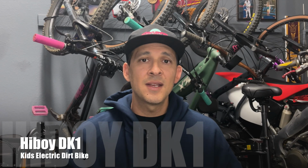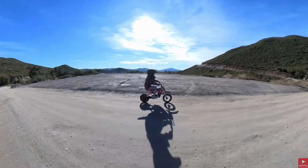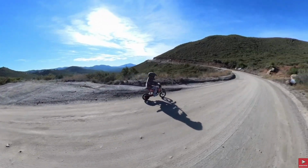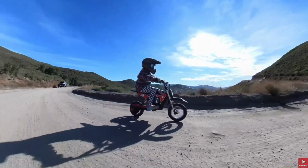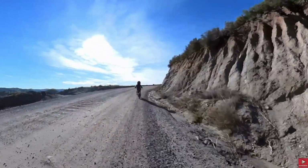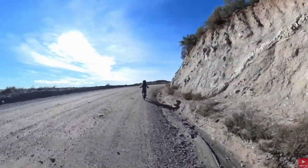And the last product on my list is the Hiboy DK1, which is an electric dirt bike designed for kids between ages 3 and 10. It comes with a 300 watt motor, 3 speed modes, front and rear suspension, a top speed of 15.5 miles per hour, and the ability to go about 14 miles or so. So why does this get my last pick? Because it's an affordable way to get your kids into motorcycles without having to worry about excessive noise or maintenance attributed to gas-powered dirt bikes, and with its 3 speed modes, it allows your kids to grow with the bike.